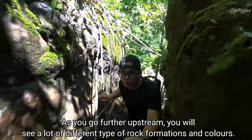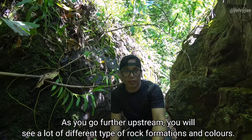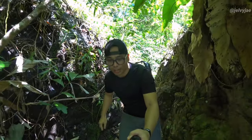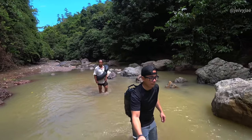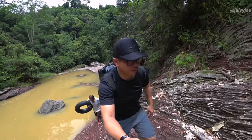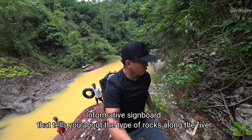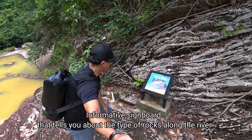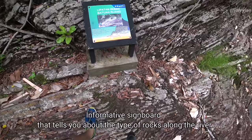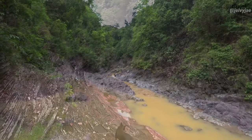It means at some spot, this is how the track looked like. You're going to squeeze in between this giant rock. Alright, so I'm going to climb up there, and they actually put a sign over here. Patan rebah, batuan rijang. And you have to check out the view from up here. Look at that. Amazing, amazing.